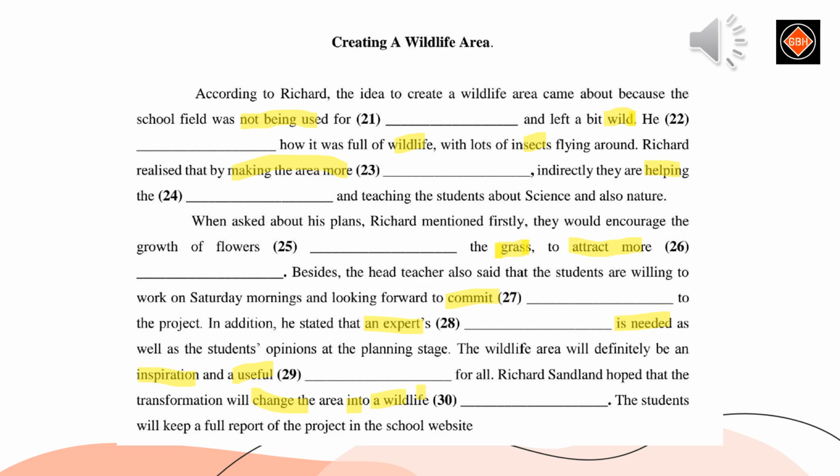Richard Sandon, about his plans to create a wildlife area in the school grounds. Hi, Richard. Hello and welcome. So, what gave you the idea of creating a wildlife area? Well, there was a corner of the school field which wasn't being used for sports or anything else, and as nobody was looking after it, it had become a bit wild.